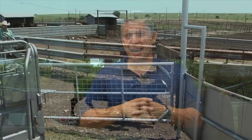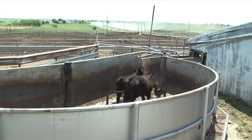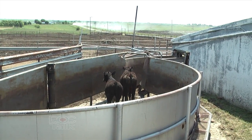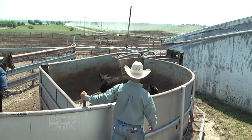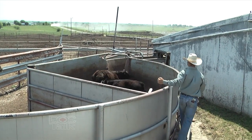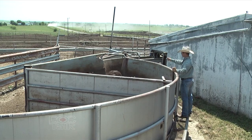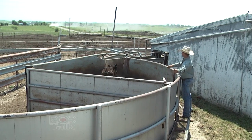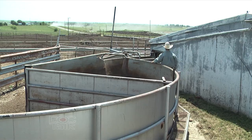I know that good cattle handlers can move cattle through any facility low stress. However, if you have turnover or if you have people that maybe aren't as astute cattle handlers, the facility can make a huge difference. And regardless of your level of cattle handling, having the proper facilities, the proper design is huge for moving cattle through these facilities.